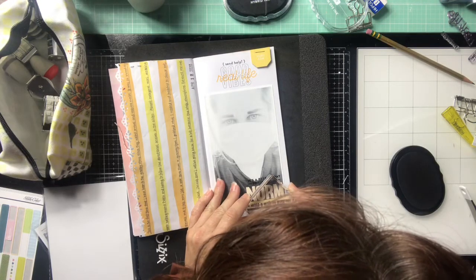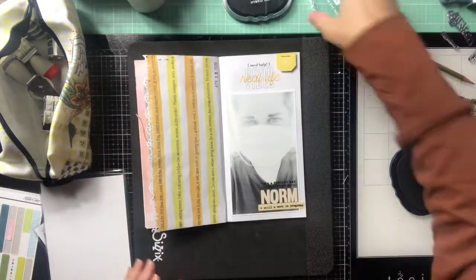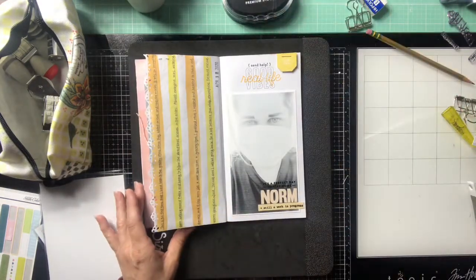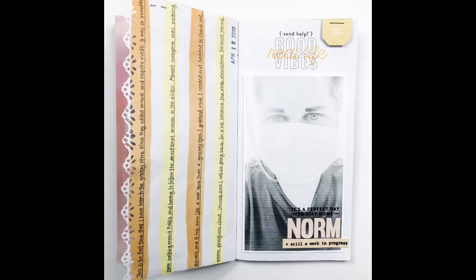So you saw me practice on another sticker, and it worked out fine, and then I went on here and of course messed it up. So anyways, that's all for me today. I am going to show you lots and lots of close-ups. I hope that you are well.